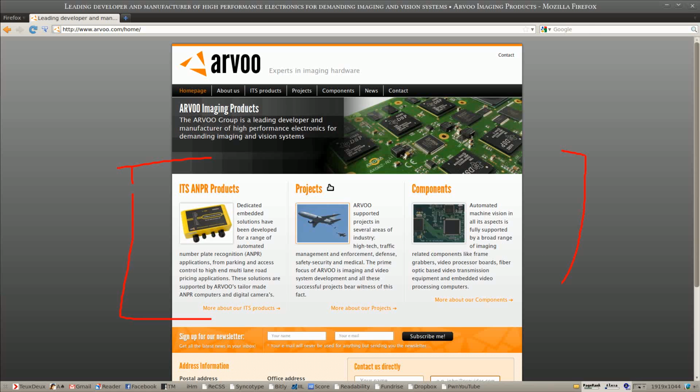Secondly, this is where the issue of three people talking comes in. You've got three columns of text. Which one should I read first? Should I go left to right? In that case, why don't I just read left to right downwards all the way, and you could make projects a heading underneath ITS ANPR products, and components a heading underneath projects.